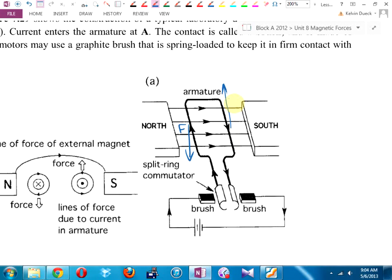We need to have some way so that the current is always flowing up on the left-hand side, or away from us on the left-hand side, and always flowing down or right on the right-hand side. Now, the easy way is alternating current. That's one way. But most electric motors run off direct current. So here's what we do.